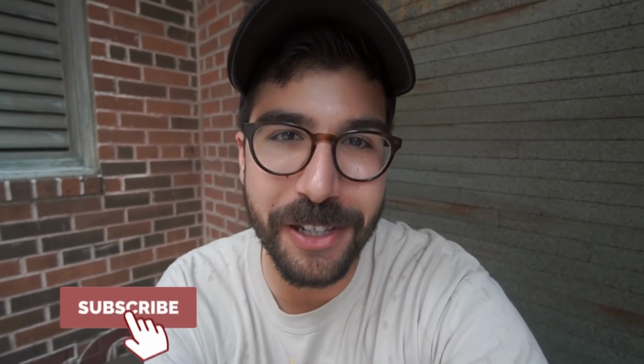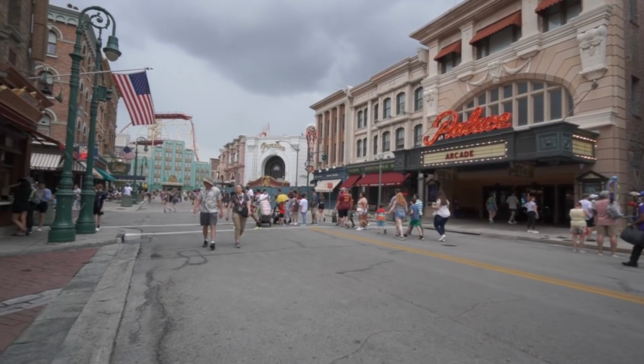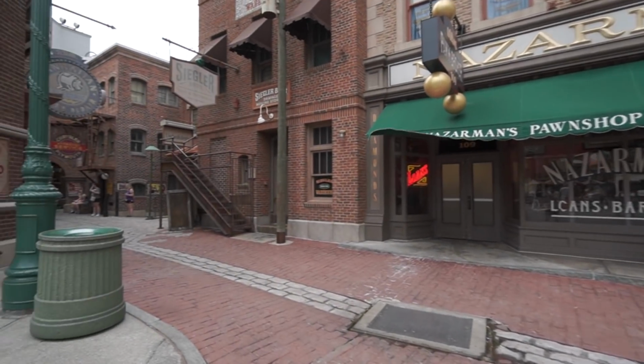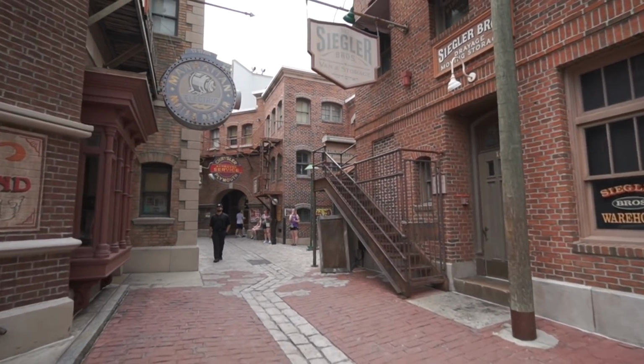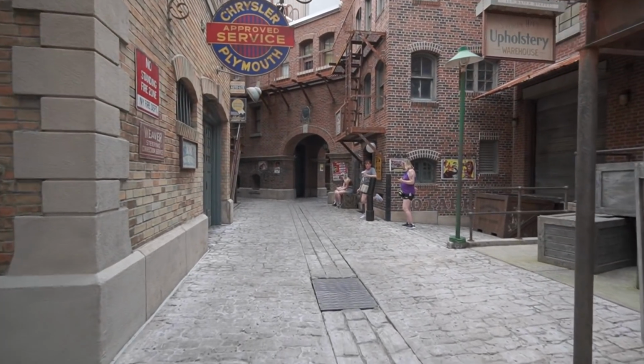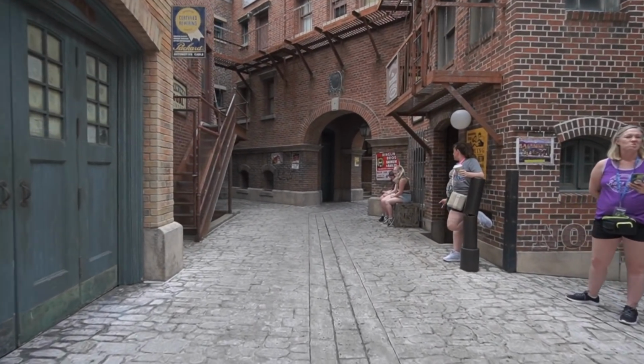Alright, so we are starting this video out here at Universal Studios Florida at one of the most obvious hidden locations in the park. It is Sting Alley here in the New York section of Universal Studios, and maybe it's not so obvious. If you're walking down the main street past Mummy towards Fast and Furious, you might notice an entrance on the right hand side, but if you actually go in, you will find a whole section of the park with nothing but theming.